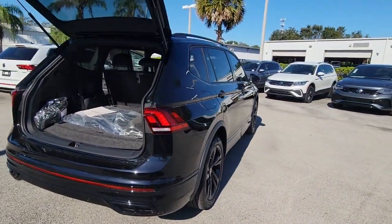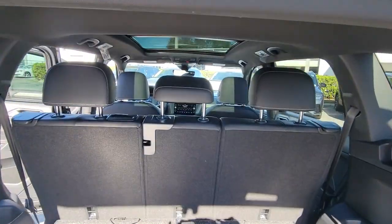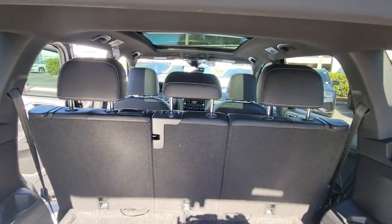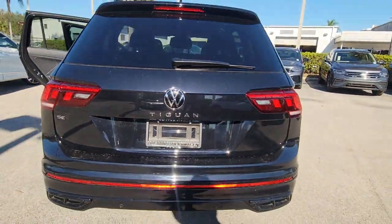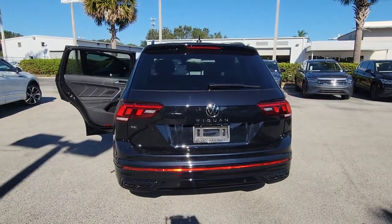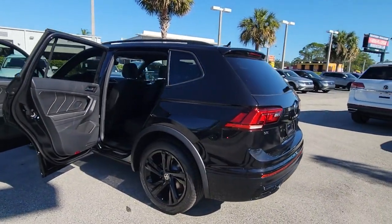easier than ever before. These are just some of the great options this vehicle comes with: keyless entry, sunroof, satellite radio, power liftgate, heated front seats, aluminum wheels, power driver seat, alarm, dual zone AC, blind spot monitor.